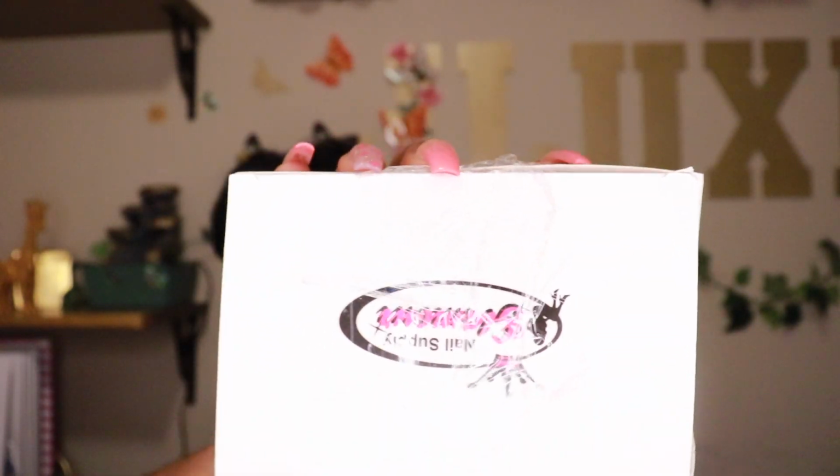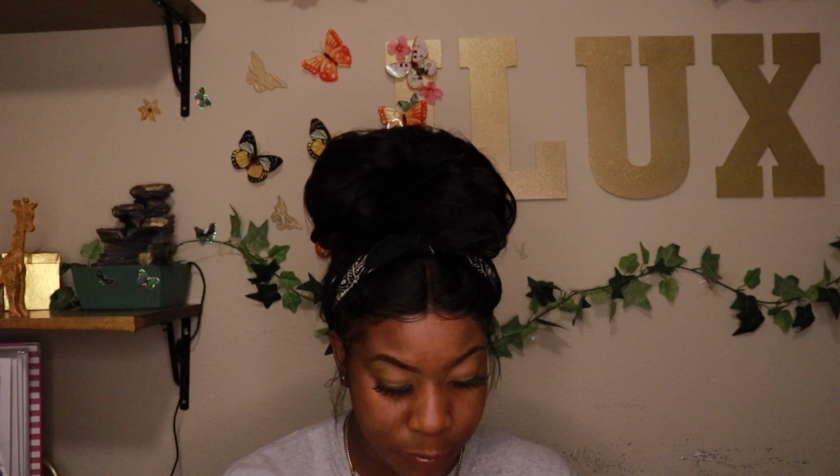The next thing that I got from Nail Supply Glamour, and it came in this box, and they packaged it really tight and close knit. And y'all, my brightness is way too high, so I'm gonna put the brightness down so that you guys can see. All right, so I just lowered the brightness a little bit because it was hard for y'all to see what I got. So this is the box that it came in, just a Nail Supply Glamour box, and they have all this stuff in it, like foam or whatever. They package their stuff really tight.